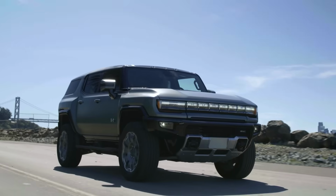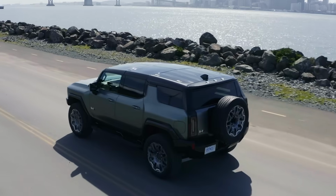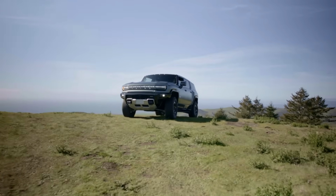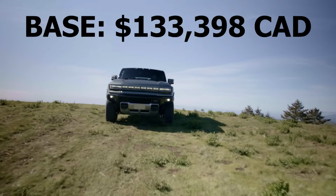Now, before wrapping up, I did mention that I have one honorable mention which I'm basically just including for fun, because when I tested it a little while back, I enjoyed it a lot more than I was expecting to, and that vehicle is the GMC Hummer EV. Now, I know that this is a rather silly, unnecessary, and an incredibly expensive vehicle, but if that's kind of your thing, this is one that will impress.